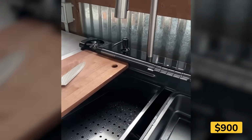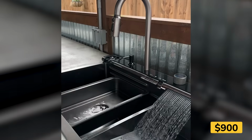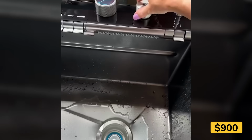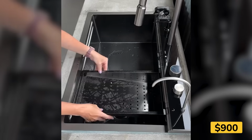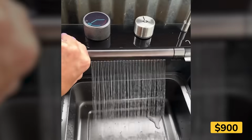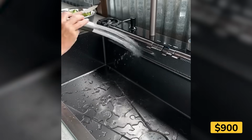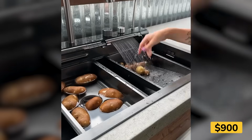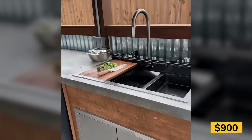This isn't just a kitchen sink, it's a full-blown workstation. With a waterfall faucet, pull-down sprayer, built-in glass rinser, and even a soap dispenser, everything you need is right at your fingertips. You can prep, wash, rinse, and drain all in one place, saving space and time. The temperature display runs without batteries and shows the water temp instantly in Fahrenheit.